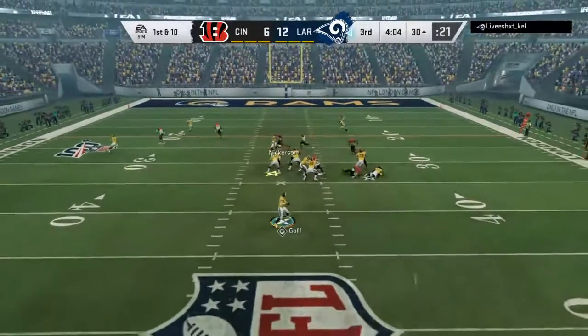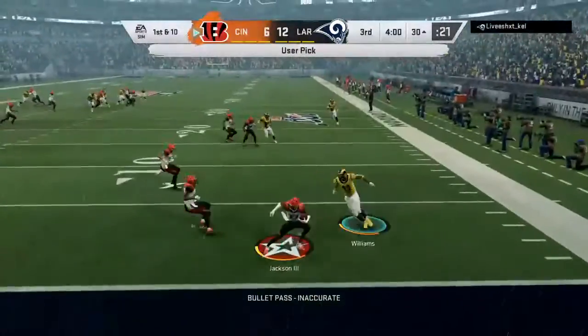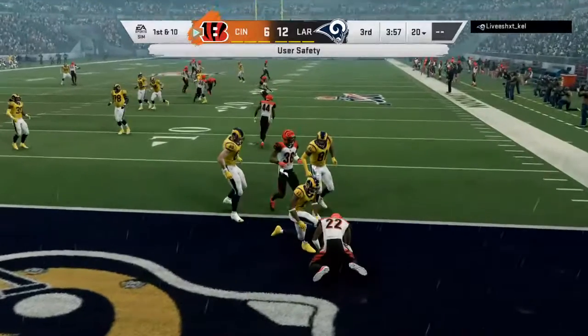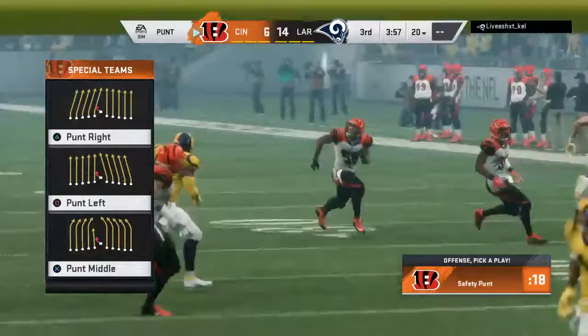To throw is gone. Try to get it to Williams, but it's intercepted. William Jackson, and I do believe this is going to wind up a safety. It is. It's a safety. How about that for a wacky play?